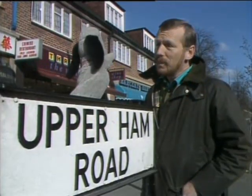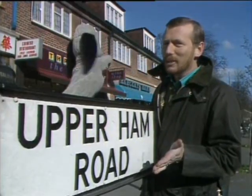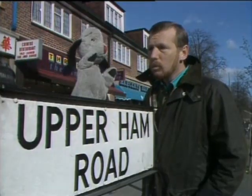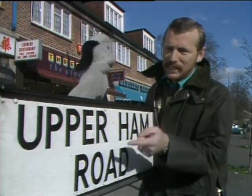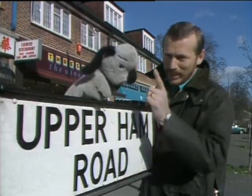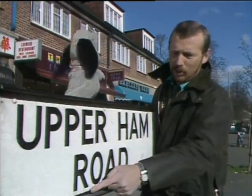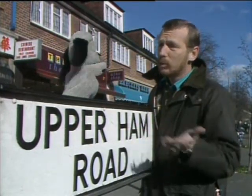Where are we? We're at Upper Ham Road, Sweep. How do I know? Well, because I'm reading the words. If you could read, you'd be able to read it as well. It says here, look, Upper Ham Road. Read it. Upper Ham Road. And we know that because we're able to read the words.